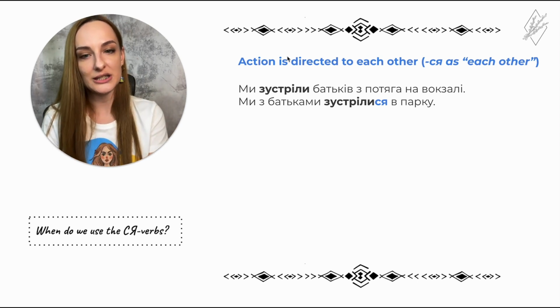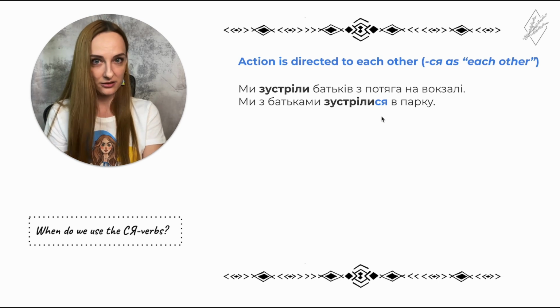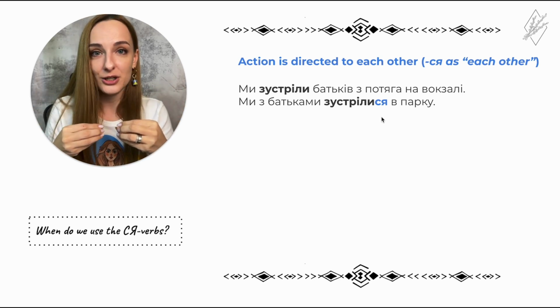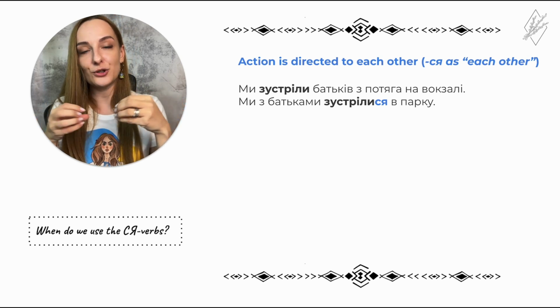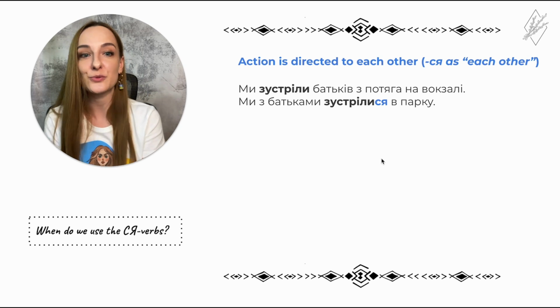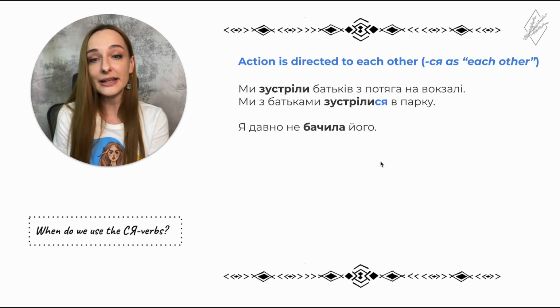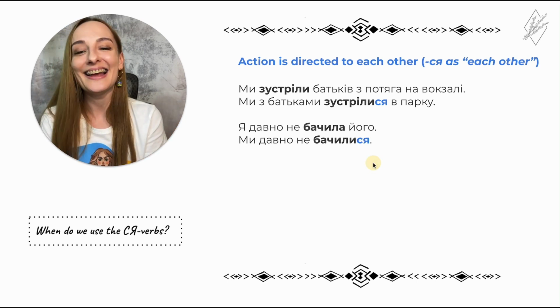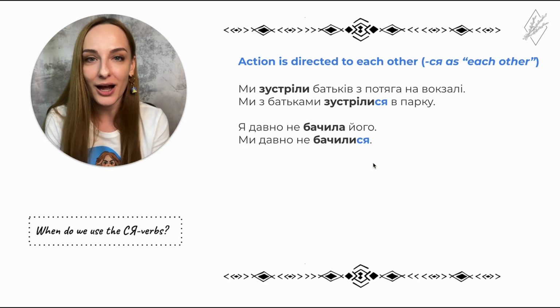What about this action? Зустрілися. We met each other in the park. So we both made efforts to make this happen, right? Then we use these verbs with ся. Я давно його не бачила. And ми давно не бачилися.